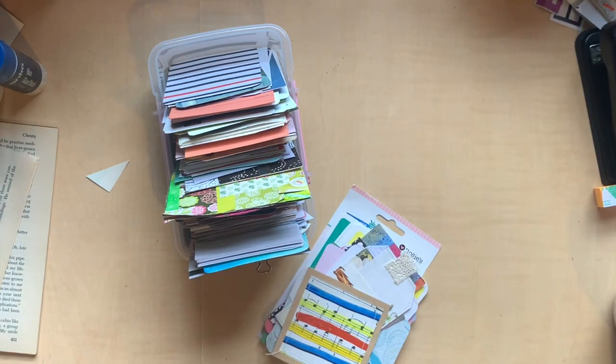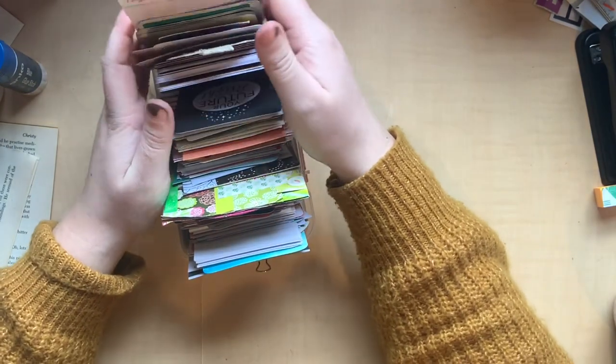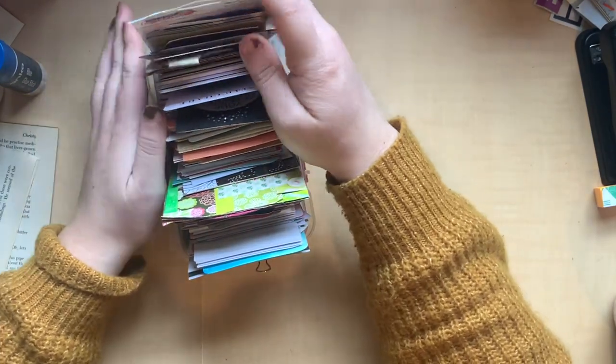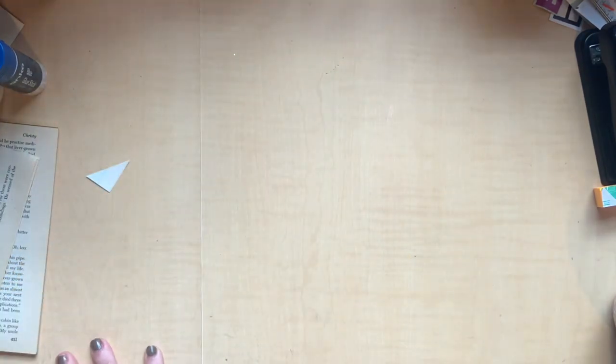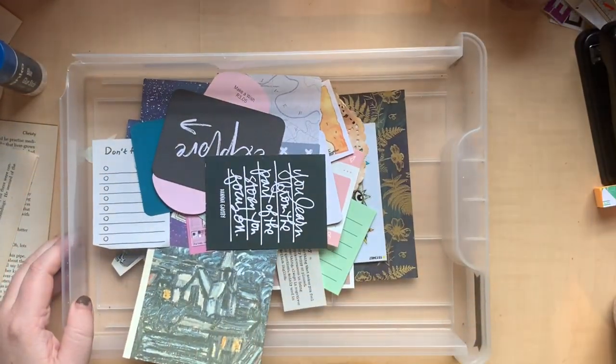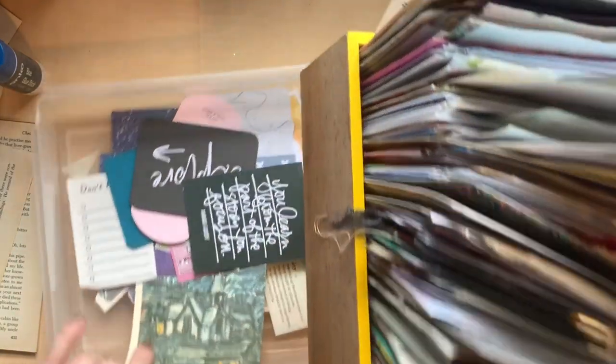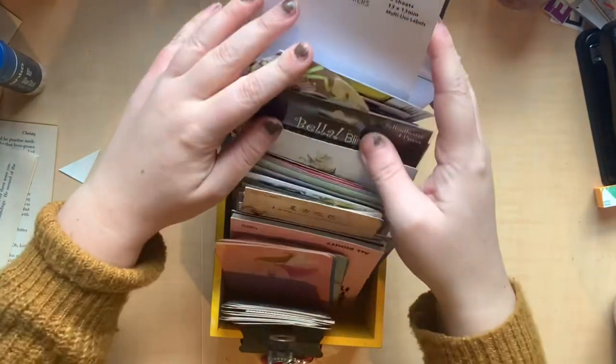So let's pack these up, put them back into this little container, and then we'll have a look in my slightly bigger cards box. I've got another one that's for the larger sized Project Life cards and postcards and things like that. So, oops, knocking things over, that's where we're at so far. Excuse me if I'm right in there. This is my larger cards in this wooden box, so let's have a look in here and see what we've got.